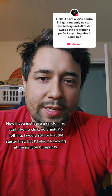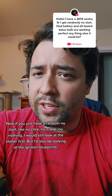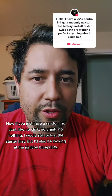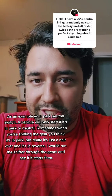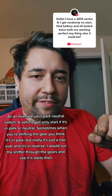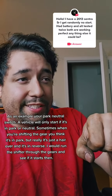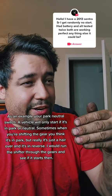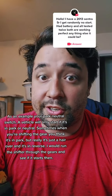Now, if you just have a random no-start, like no click, no crank, no nothing, I would still look at the starter first, but I'd also be looking at the ignition blueprints. As an example, your park neutral switch. A vehicle will only start if it's in park or neutral. Sometimes when you're shifting the gear, you think it's in park, but really it's just a hair over and it's in reverse. I would run the shifter through the gears and see if it starts then.